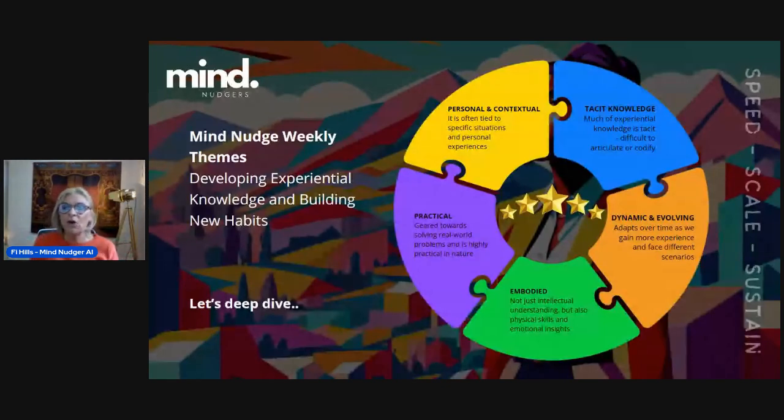Dynamic and evolving, adapts over time as we gain more experience and, of course, face scenarios, adversity, or whatever. Embodied, not just intellectual understanding. Now, what we found quite tricky about blending these and building these mind nudging journeys, because remember, this has been a massive learning curve for us as well, is how we get that balance between intellectual understanding, which clearly needs to be there, but being able to embody that so we can make it happen, especially as a leader.